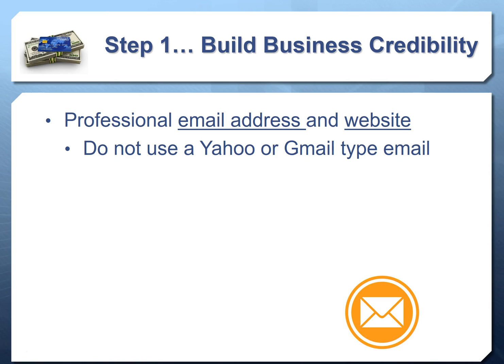You also need a professional email address and a website. You don't want to use Yahoo email addresses. You don't want to use a Gmail address. So the way to think of this is that every item on an application becomes very important and is looked at to determine if you are a legitimate business or not.